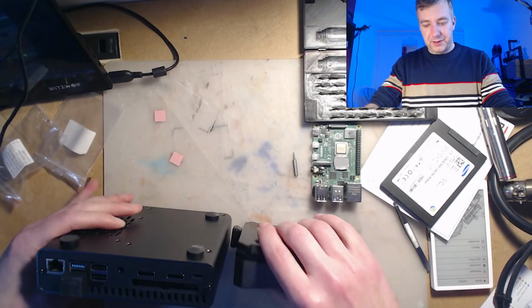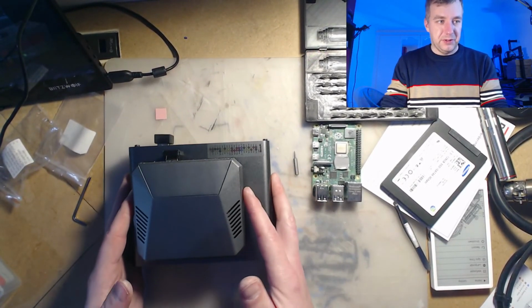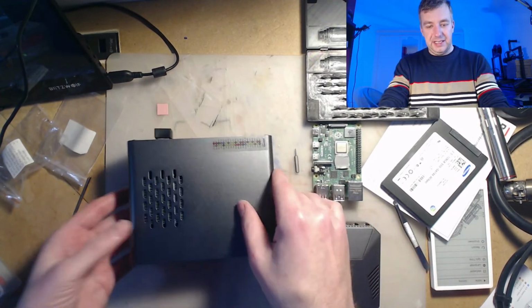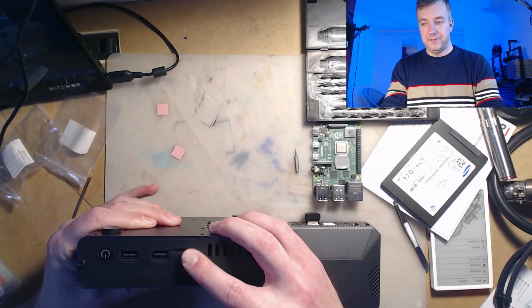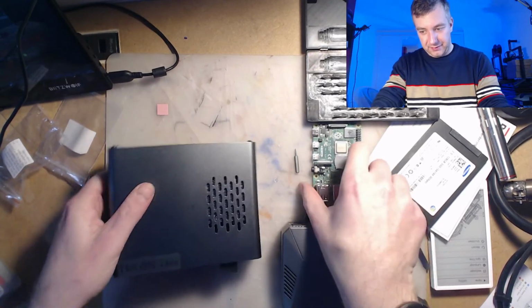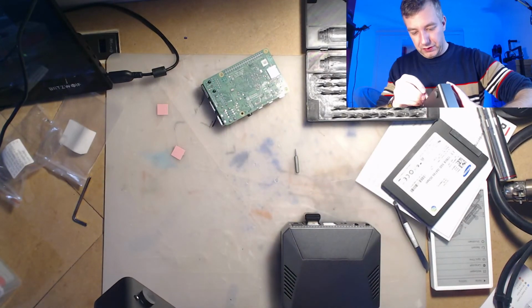So actually very similar. Obviously with Argon cases you can only have M.2. With this one you can have also regular SSDs. It feels like a really nice knock. So in front we have a panel in here. Should be connected. I have a spare SD card, so I can actually run this and see if this boots.